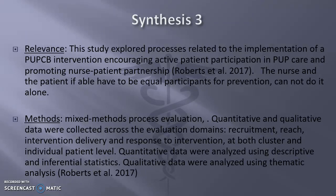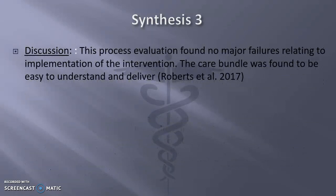Quantitative and qualitative data were collected across evaluation domains: recruitment, reach, intervention delivery, and response to intervention, at both cluster and individual patient level. Quantitative data was analyzed using descriptive and inferential statistics, and qualitative data was analyzed using thematic analysis. This process evaluation found no major failures related to implementation of the intervention. The care bundle was found to be easy to understand and to deliver.